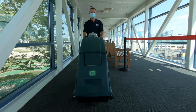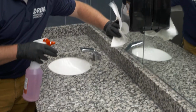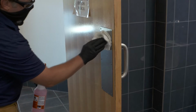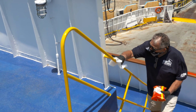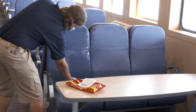We've always had strong cleaning procedures, but now they are enhanced and occur more often. We've added sanitizing and disinfecting measures for deep cleanings in line with CDC guidelines, and each hour disinfect high-touch surfaces in the terminals. Each boat is also sanitized between every voyage for each new group of passengers.